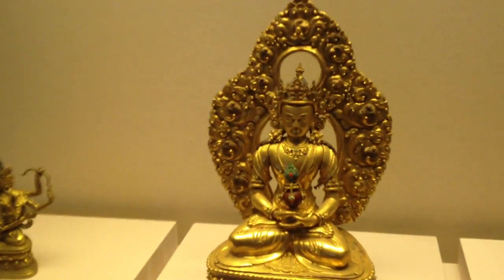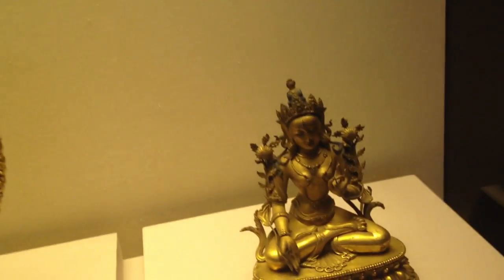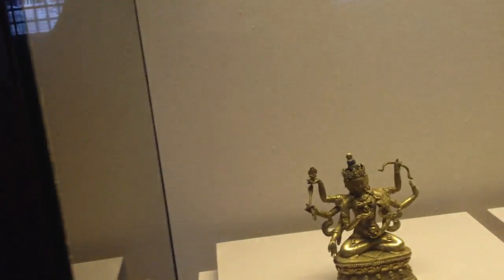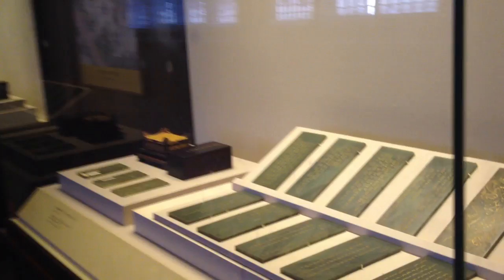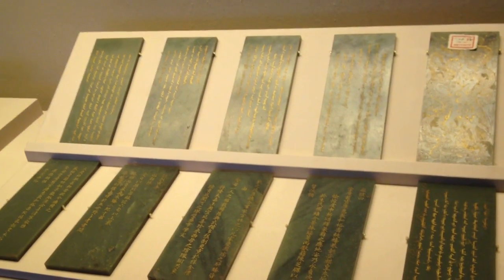Gilt copper seated statue of Amitayus Buddha. White Tara. Vijaya. Gray Jade album with honorary title of Empress Dowager Chongqing.